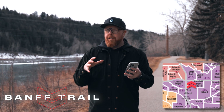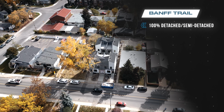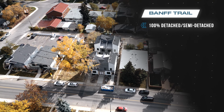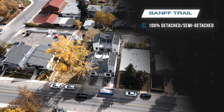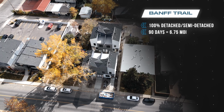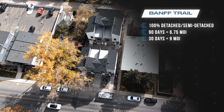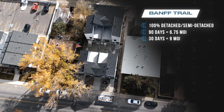Now, last on our list is Banff Trail. This one's a little bit of a unique situation. Banff Trail has had a lot of RCG, a lot of the different types of buildings that are going in the infills, but they're like the 4-plexes, 6-plexes, 8-plexes, things like that. So the 100% of the homes over $1 million were actually detached or semi-detached properties. So the 90-day months of inventory was actually 6.75 months, which is kind of really deep into a buyer's market. The 30-day was 9 months. So that really, really changes kind of what it's looking like.